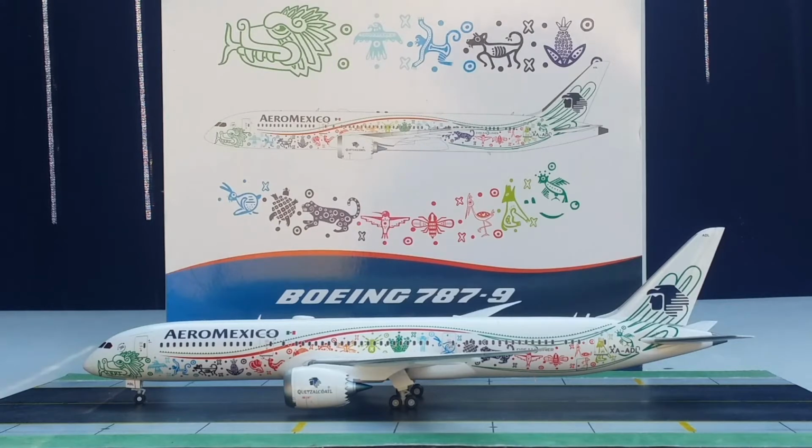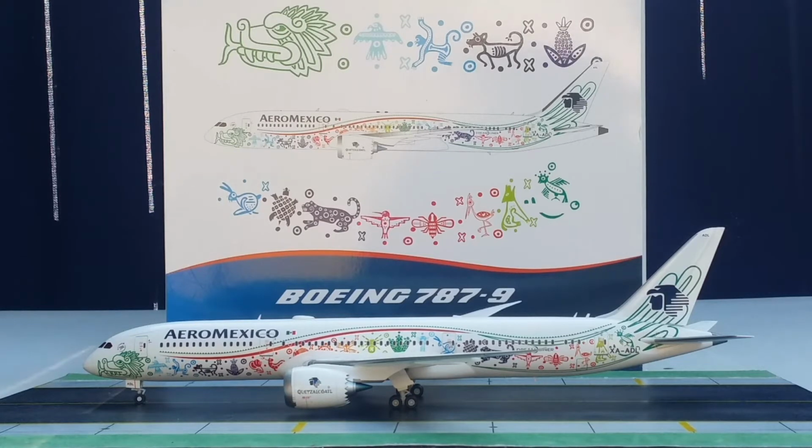Okay, now let's talk about this Quetzalcoatl livery you see displayed here, folks. On September 4th, 2016, Aeromexico unveiled this special livery on their first Boeing 787-9 stretch Dreamliner, which bears the registration ship number XA-ADL, this one here, at a special ceremony that was held at Boeing's aircraft paint and hangar facility in Everett, Washington. And according to the airline, this aircraft was given the name Quetzalcoatl, which actually means the feather serpent, which is a tribute in honor of one of the principal deities of pre-Hispanic Mexico.